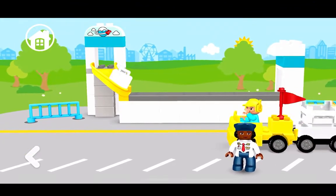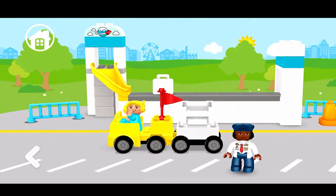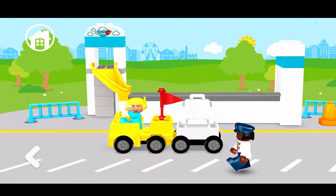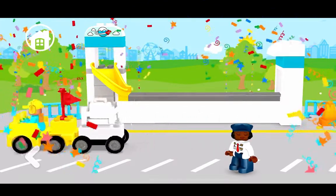Oh, and here we have a magnetic tape with luggage. After the plane arrives, a car drives up, collects luggage and takes it to the airport building and puts it on a magnetic tape. And from there, we pick up our luggage. We need to put the luggage in the right trailer. Let's see. We have a white trailer. Okay. The white luggage. Super.